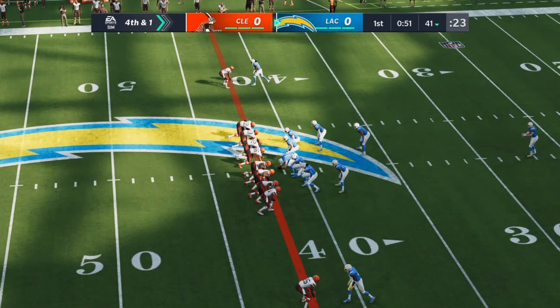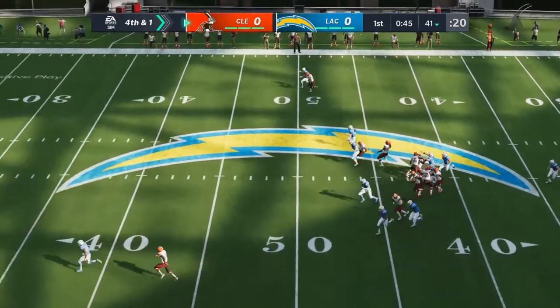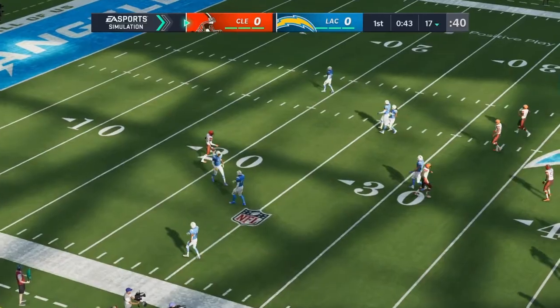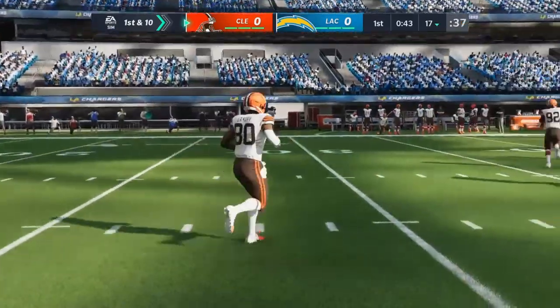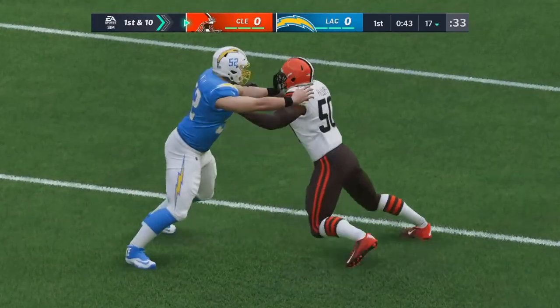On 4th down, here's Lachlan Edwards to punt it. Back deep, Jarvis Landry. Fair catch called for and made at the 16 or maybe the 17-yard line. 37 yards on the punt with no return. And the Browns will take over, 1st and 10.